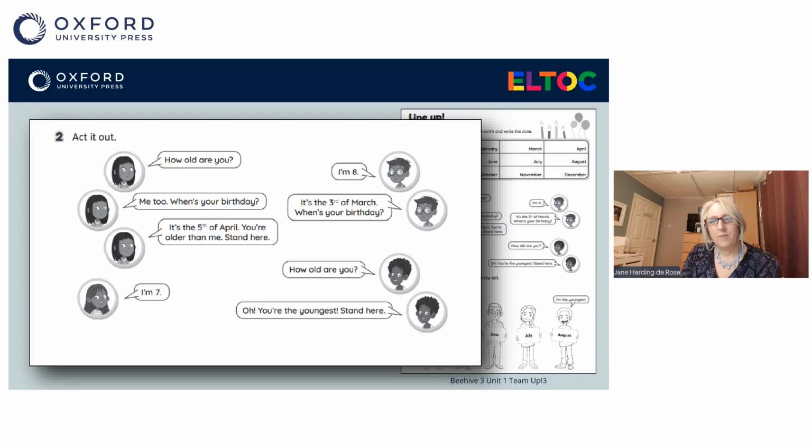Second thing is you're going to get them to practice the conversation that they will have. How old are you? I'm 8. Me too. When's your birthday? It's on the 3rd of March. When's your birthday? On the 5th of April. You're older than me. Stand here. How old are you? I'm 7. Oh, you're the youngest. Stand here.